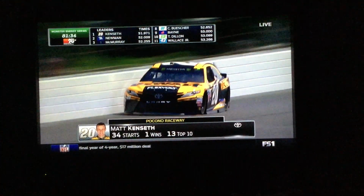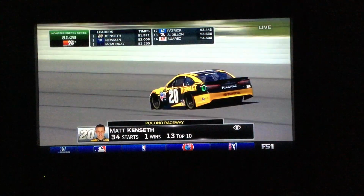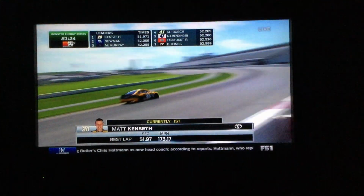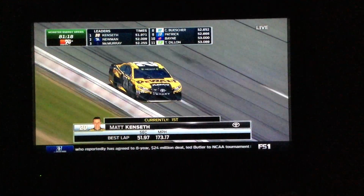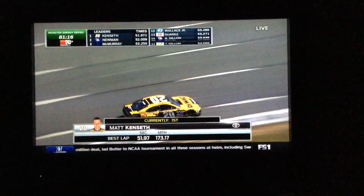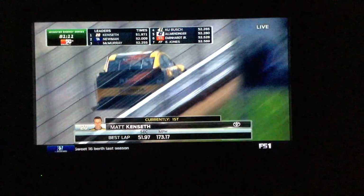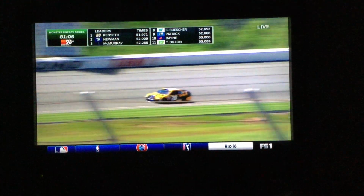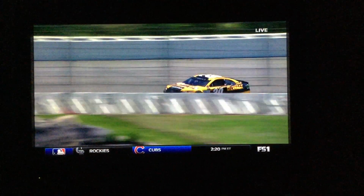Matt Kenseth is fastest so far, 173 miles per hour. And one of the biggest challenges here has always been the tunnel turn. Winters are harsh here, frost heaves, the subsurface changes, and that means the racetrack can take on a little bumpy characteristic. We've been seeing some sparks flying there at the tunnel turn early in this practice. The track has done a lot to address that area, and they've made it much better, much smoother, but it does seem like every time we come here for this race, it always sort of rears its ugly head.